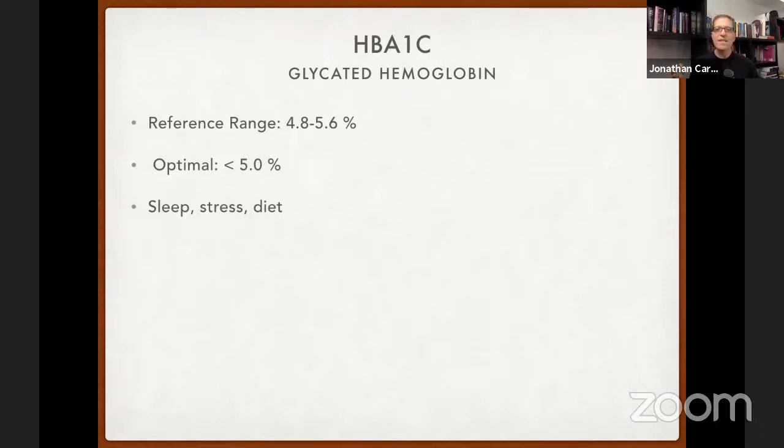What it is is glycated hemoglobin, which basically means sugar binding to protein. It gives you a rough indicator of your blood sugar over the last 2 or 3 months. It's basically your blood sugar bound to your hemoglobin, your red blood cell, so it's giving you this average indicator of what your blood sugar is. Now, the reference range is 4.8 to 5.6, and ideally, you want to have it less than 5. We spoke about different levels in the pre-diabetes lecture. Again, we're speaking mostly about optimal health here.